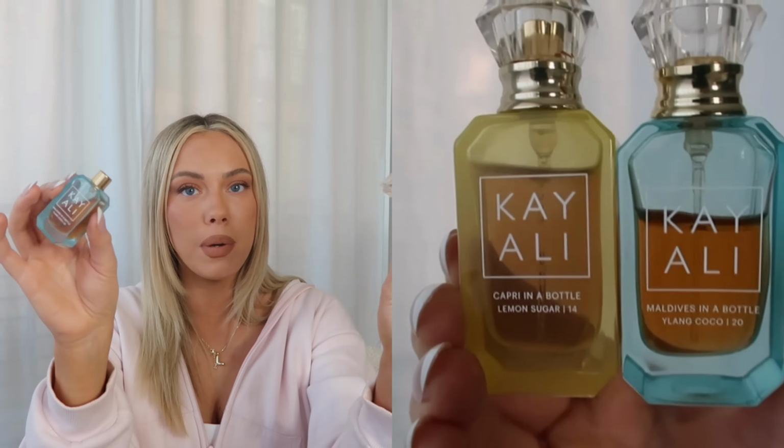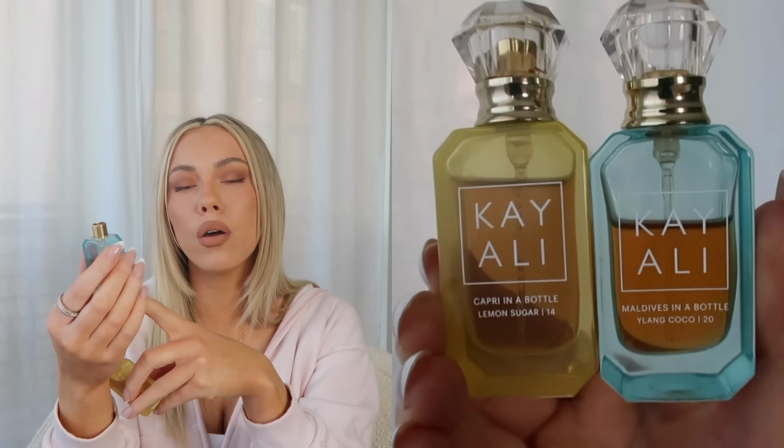I wish they would come out with full size of these, but I'm probably just gonna pick up a backup of these two, the Maldives in a bottle. Oh, this just is what I want to smell like if I'm gonna go swimming. Just reminds me of like going to the pool. And then Capri in a bottle is like lemon, vanilla, and raspberry. Really yummy and unique. So that's everything that I picked up.